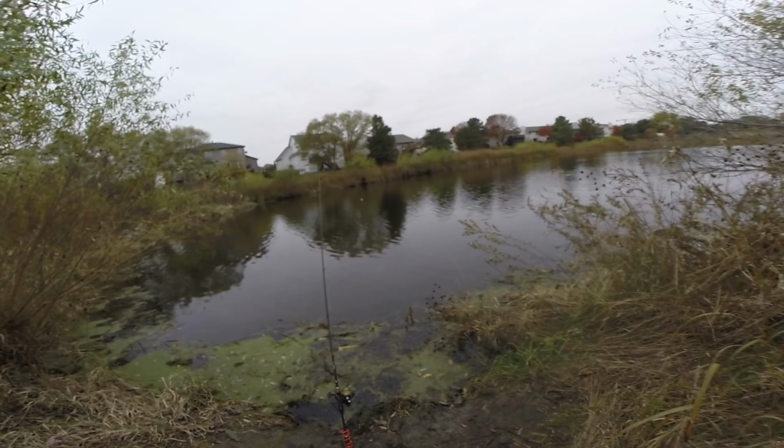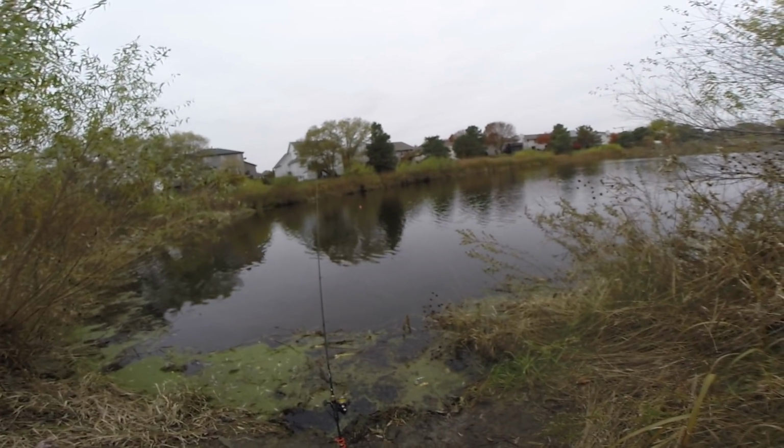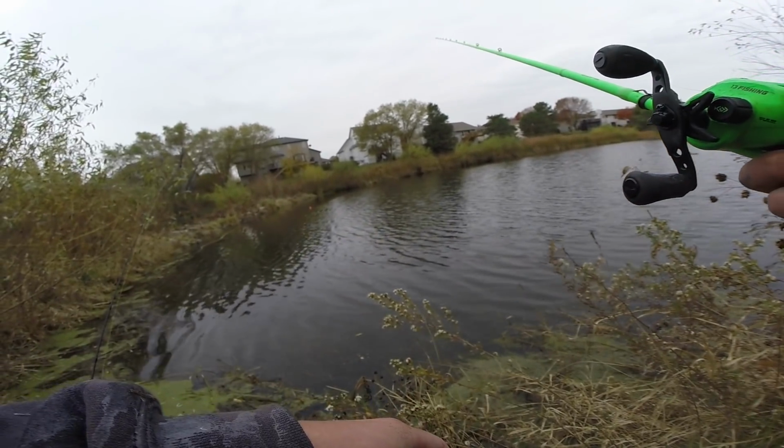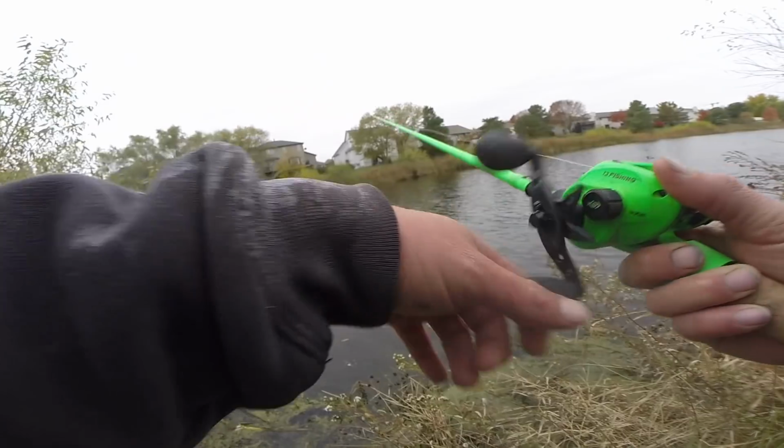Not hating on old Mr. Channel Kitty, but I would have preferred that to be like a 5-pound bass. Oh. Bobber just almost got taken down.